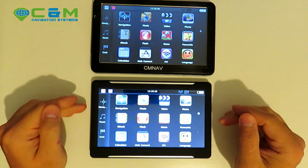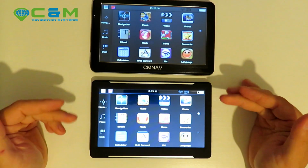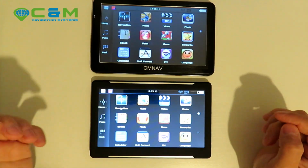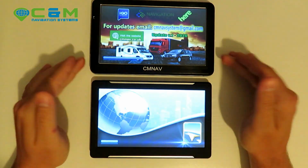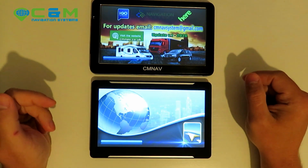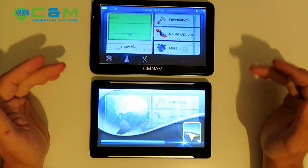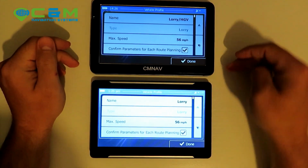So you can actually see that they look exactly the same on the menu. I'm going to open up navigation and I'm going to try a route. I'm going to simulate a route like I'd be in an Artic, in a large vehicle, not an SUV, and see how both of these work simultaneously.